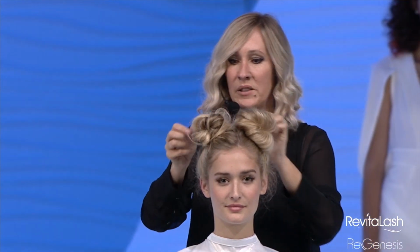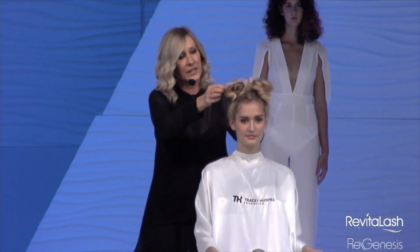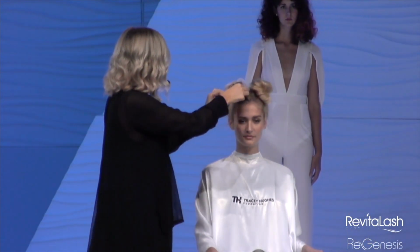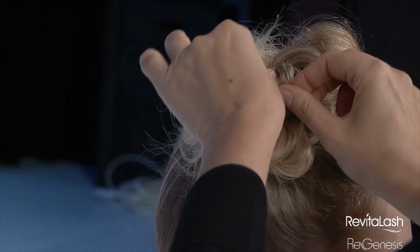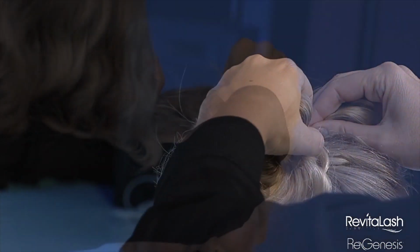As Natalia and I have spoken about, it's always about teamwork. And when it comes to creating editorial work like this, it's very much about working as a team together.